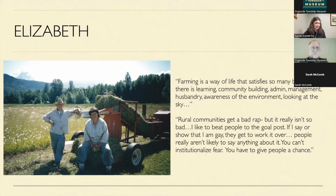They considered giving up farming altogether and visited Ottawa with the idea of taking up city living, but it wasn't for them. They started up a certified organic vegetable farm in Perth, which they happily maintained until their retirement in 2018. When I asked Elizabeth what was so compelling about farming for her, she said that it's a way of life that fulfills so many basic needs. There's learning, community building, admin, management, husbandry, awareness of the environment, and looking at the sky.